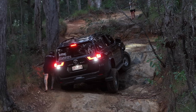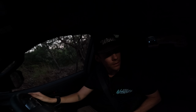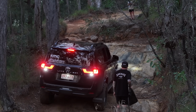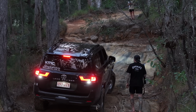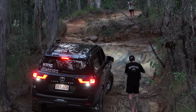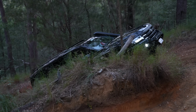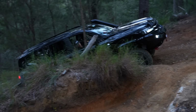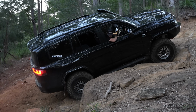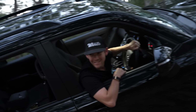Guys, I found my personal limit here. Didn't feel I could get through this section without doing some sort of damage, so I've decided to back out of it and take the bypass track. Keep coming. I might have to winch out of this.